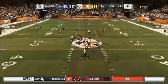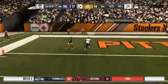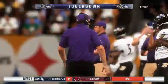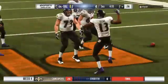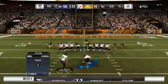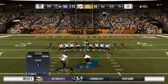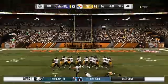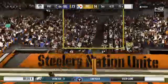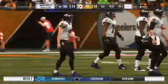Play action. It's Jackson. He's going deep for Brown. This is caught. And he is into the end zone for a Baltimore touchdown. John Brown, his 3rd touchdown now on the year. And the Ravens will extend their lead. Tucker with the extra point. And the decision to just kick the extra point winds up successful.